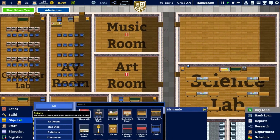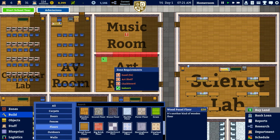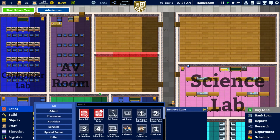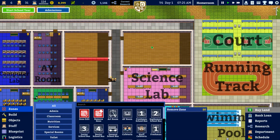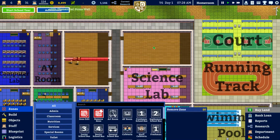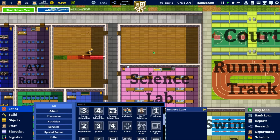Right, so it looks like the art room and music room have been sorted. Let's go over to building, and then demolish that section there. We'll also put in the wooden floor in there afterwards, but like I say, afterwards we're going to remove that zone, and then what would you want next to the science lab? I don't think maybe a massive set of drums next to a science lab would be a good idea. So I think the art room can go there.